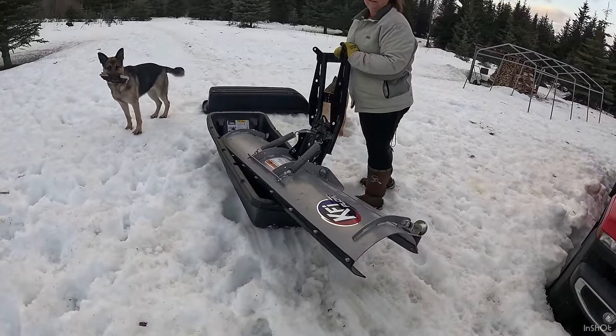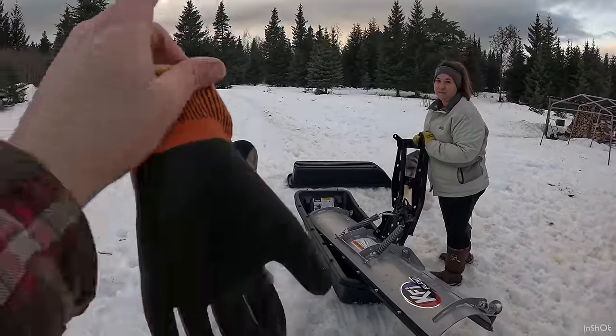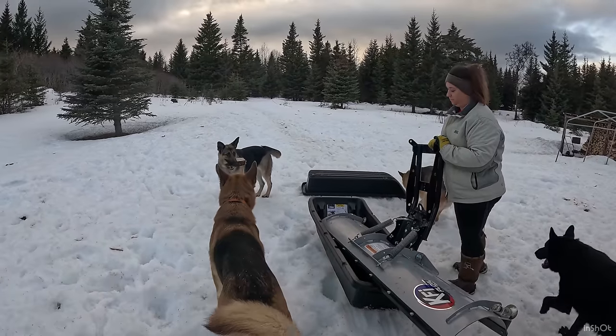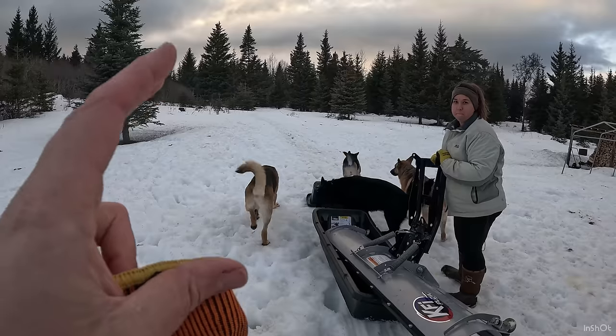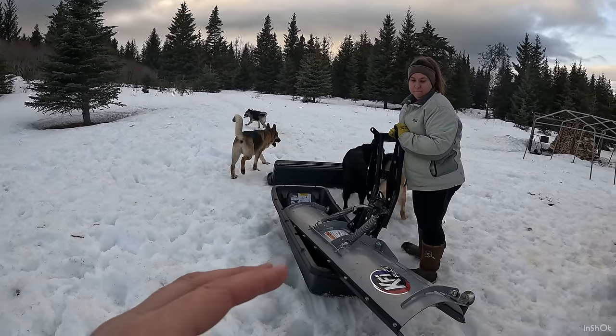I dug out the plow because there's no way to get the side-by-side back here. The side-by-side is parked all the way up there. So the snow's been melting. We've got one more day of rain and melt before it really freezes up again. We're gonna try to get the driveway plowed with the side-by-side a little bit if we can.